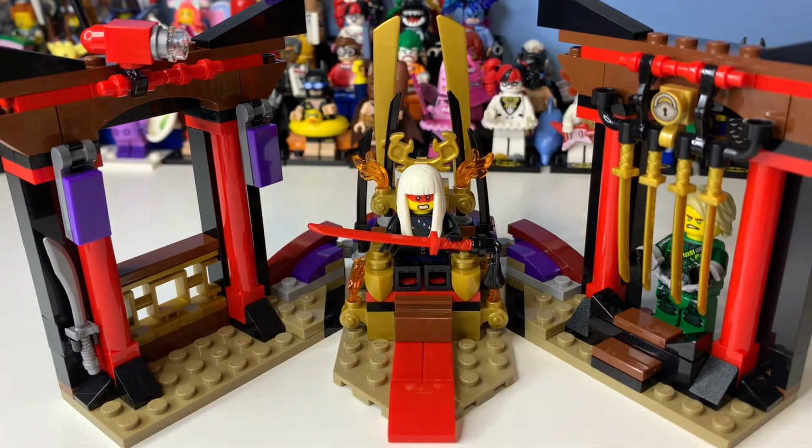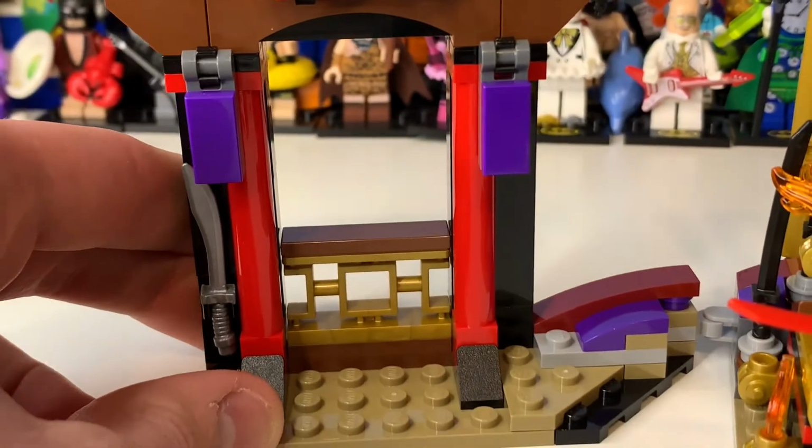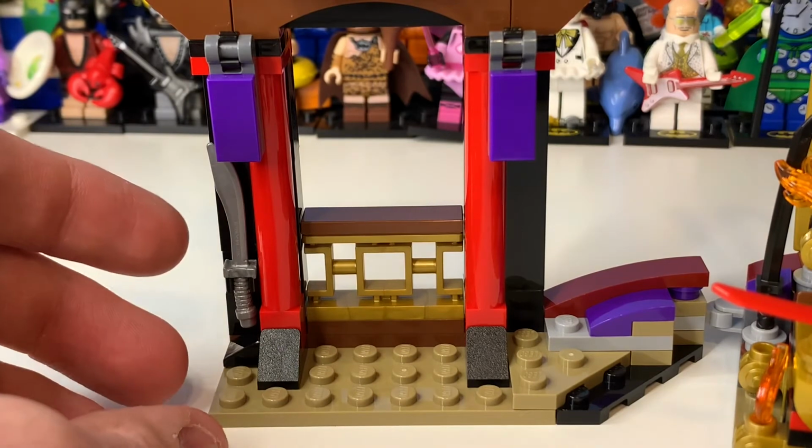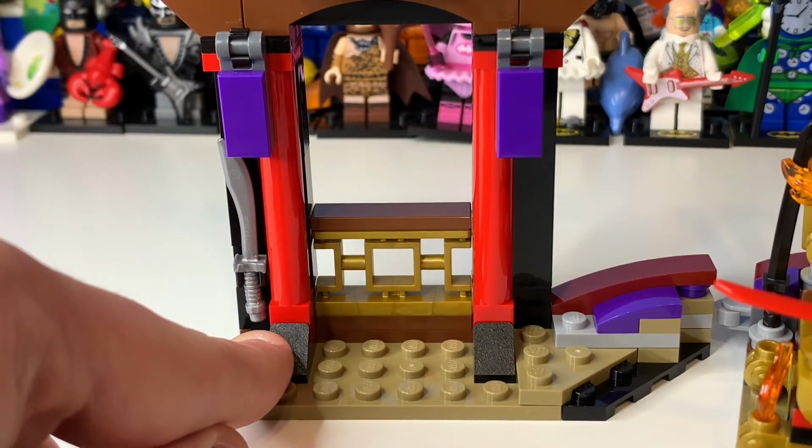So starting off with the left-hand side here, you can see what it looks like, which honestly, I think looks really awesome. You can see we have Lloyd's sword, and they said swords because I was thinking of Lloyd and his sword.